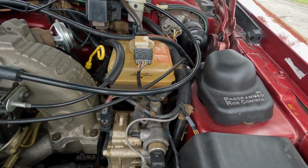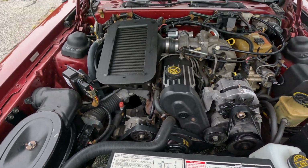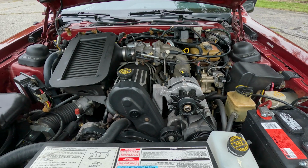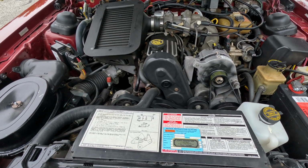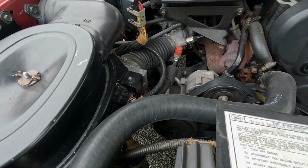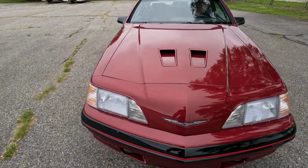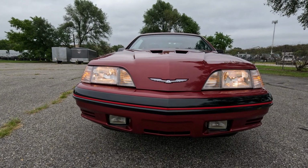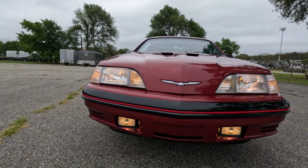And you see the programmed ride control on top of the shock towers. I'll fire it up and we'll show you some lights working. Which I guess to note, Tyler, even the hood lights working. Brights, driver side turn signal, passenger side, and the fog lamps.